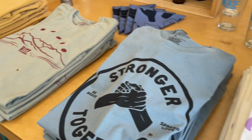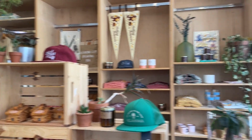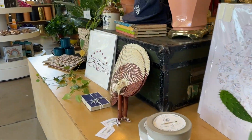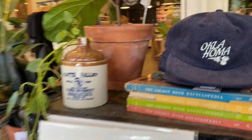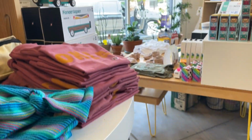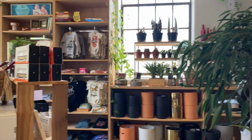Okay, so I did not talk a lot in this shop because it was so quiet. The music was playing so quiet, and there were hardly any people. It was just the workers, and so I felt super awkward talking about their store to my phone. So just enjoy these little casual shots of what the store has.